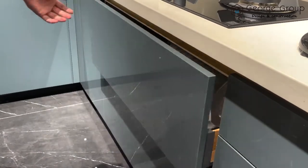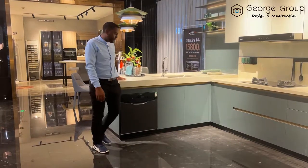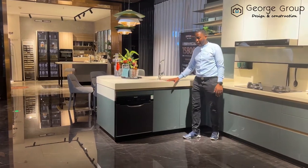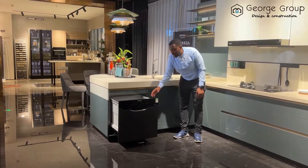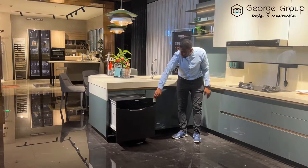So as you can see, all this is made up of quartz stone. Quartz stone is one of the strongest quartz stones that we have. And also here, we have a dishwasher, which is installed for you. And then also you can choose any brand that you want that can be installed for you.